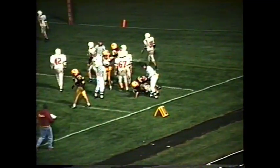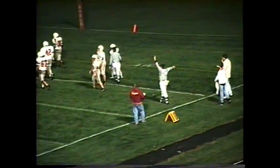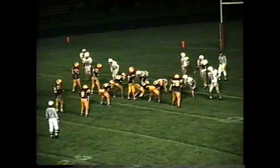Hoover looking for some running room. That was Pat's fault. Pat came all the way down inside that time. Or if it was Pat, it was Klein. Whoever, the defensive end brought Hoover all the way down. Down the dive. No the Cougars.